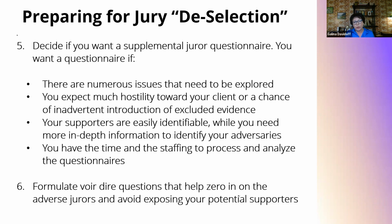Another issue, if your supporters are easily identifiable, for example, you represent a large company, and the other side is a small, mom and pop operation. So the other side will know that they need to strike more pro-corporate types from the jury, and they're pretty easily identifiable. So that is an easy job for them, but you need to figure out of all the group of people who generally would be more sympathetic to an individual, which ones of them would be more strongly against you. So those are the things to think about.